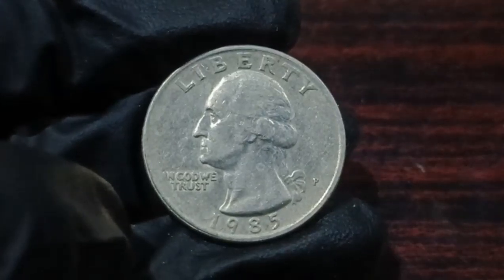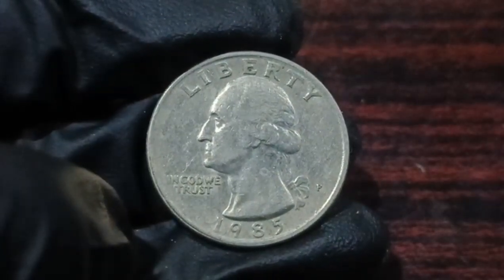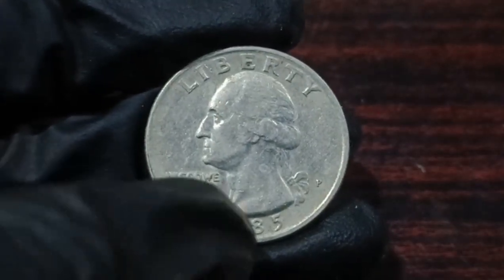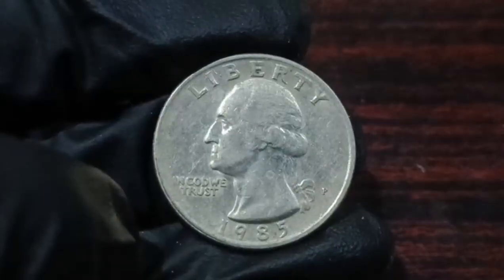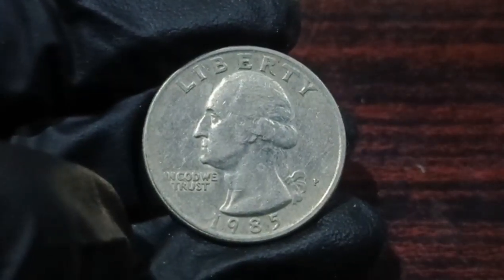The design reflects the artistry of John Flanagan, whose portrait of Washington has graced the quarter since 1932. Its historical significance ties it to a vibrant decade of American progress. And the mystery lies in the hunt for rare varieties, those elusive pieces that defy expectations and rewrite value charts. Whether you are a seasoned numismatist or a curious beginner, the story of the 1985 quarter reminds us that history can hide in plain sight, waiting to reveal its worth to those who look closely.